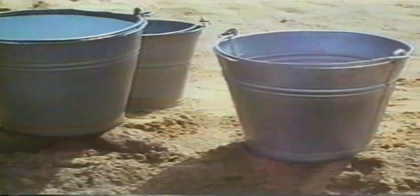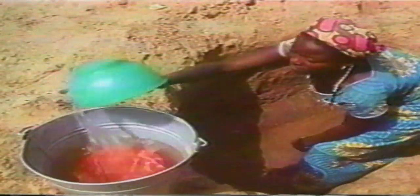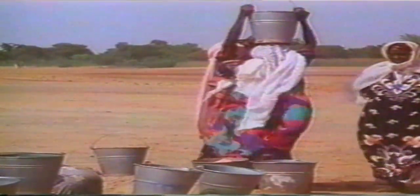Scooping water from a hand-dug well, then trekking miles back to the village. That's a daily chore for millions of Africans, and yet clean water can often be found only a few meters underground. The problem is getting the water out.